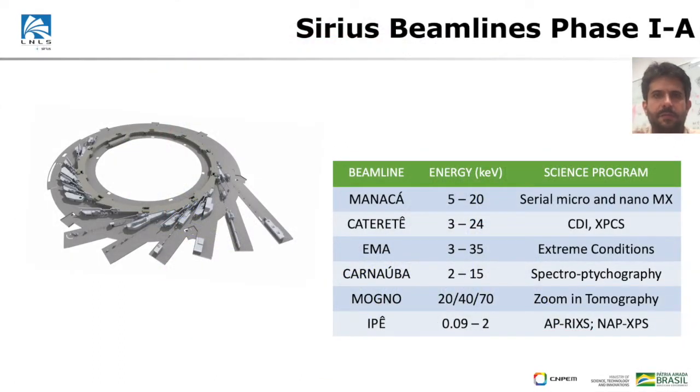The first 2 phases of beamlines will cover different techniques. The first phase, what we call phase 1A, will cover from protein crystallography to inelastic X-ray scattering. So what we have is MANACÁ in the first phase, phase 1A, an X-ray beamline that works in the range of 5 to 20 keV and is dedicated to serial crystallography, protein crystallography, using a microbeam, the current station, and another future station that uses a submicron beam for liquid jets with protein crystals.